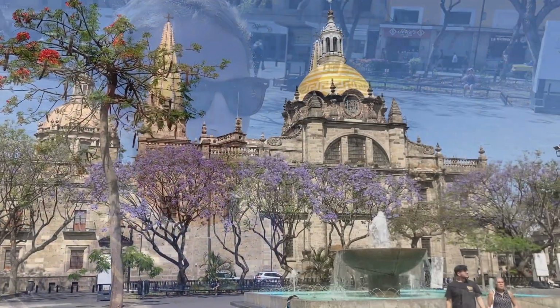Last year when we were here in Guadalajara, we walked around this whole neighborhood, Centro Historico, amazing buildings, opera houses, cathedrals, plazas, tons of stuff, and we didn't know much of the history, so that's why we're going on a free walking tour. One of my favorite things to do in every new city I get to.